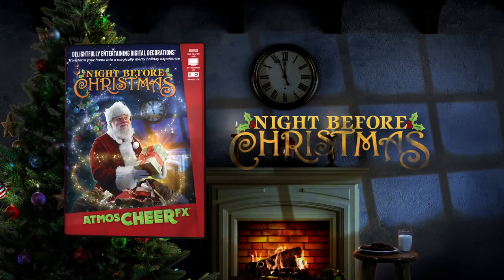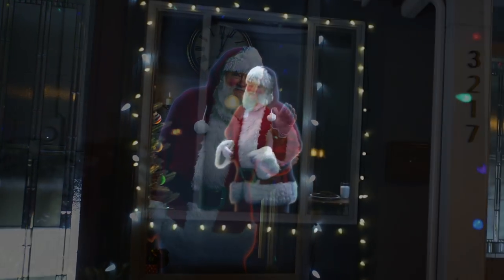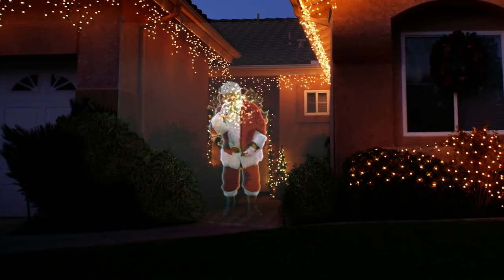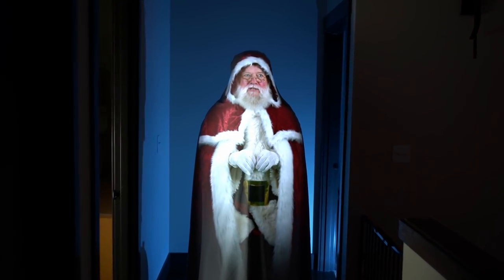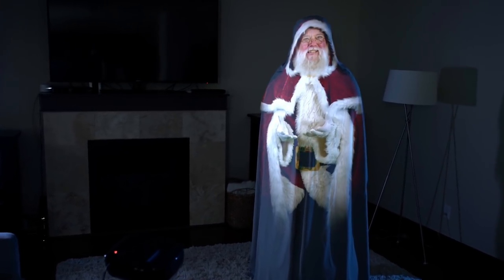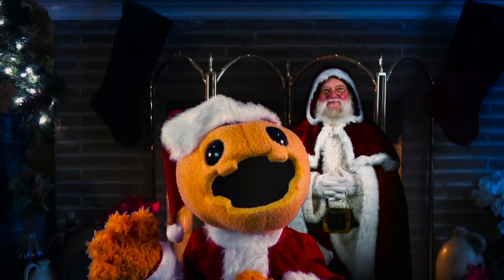Now let's get back to Santa with AtmosFX's Night Before Christmas. This one is for everybody that prefers having a real live-action Santa Claus to help ensure that their childhood belief lasts all season. And speaking of childhood, the Night Before Christmas 3D effects scenes are sure to captivate the little ones. Using a projector and a 3D effects form, you can put Santa just about anywhere. He'll be singing and telling stories to you and your guests all night.